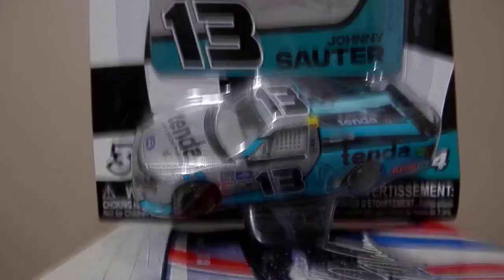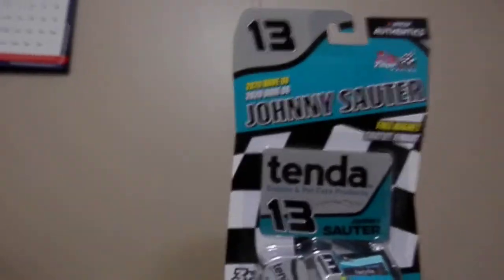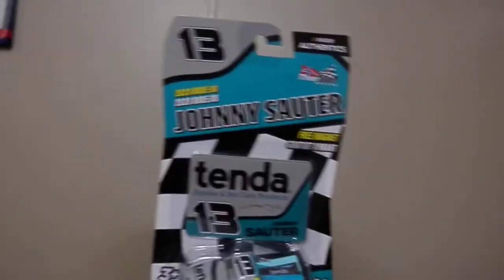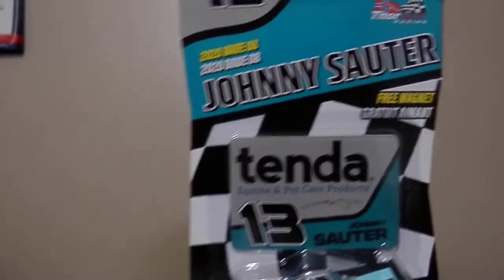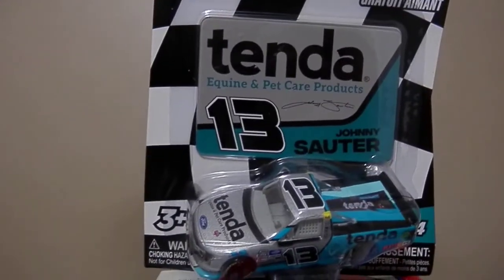This is Johnny Sauter's 2020 Tenda Equine and Pet Care Products Ford for Thor Sport Racing. Yes, your eyes do not deceive you. That's a Thor Sport truck. Or, excuse me, a Johnny Sauter Thor Sport truck. We've had them offered, but we've never had one made. And now we finally got one made last year.